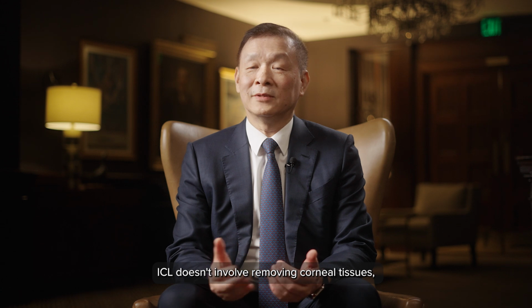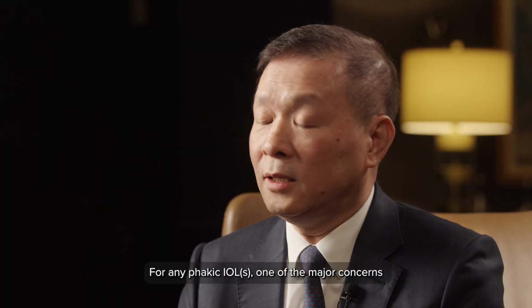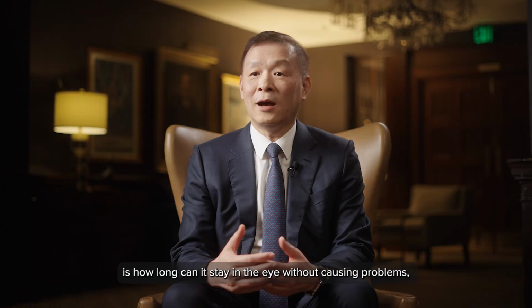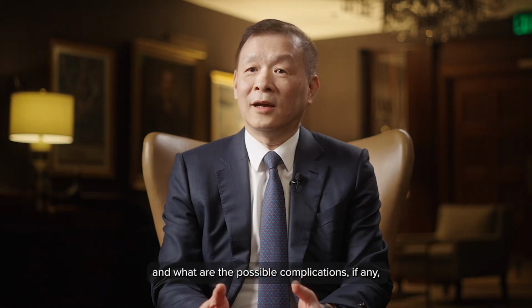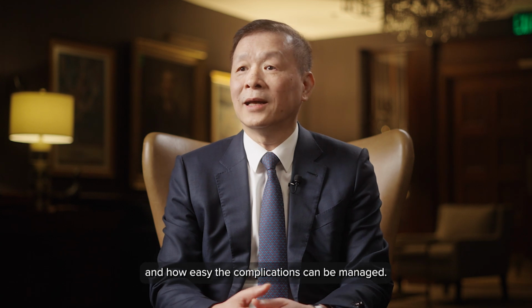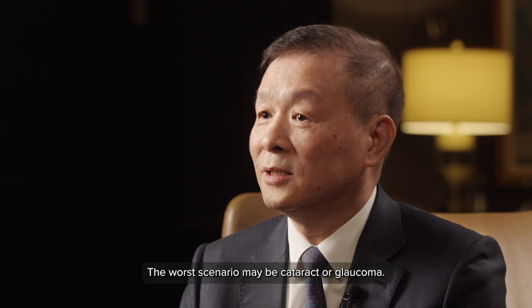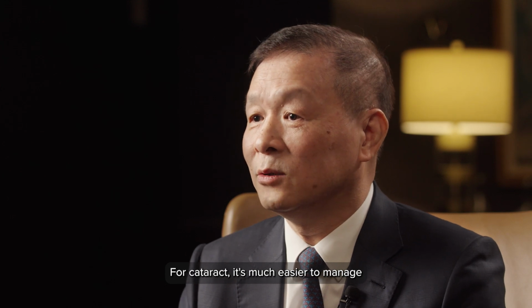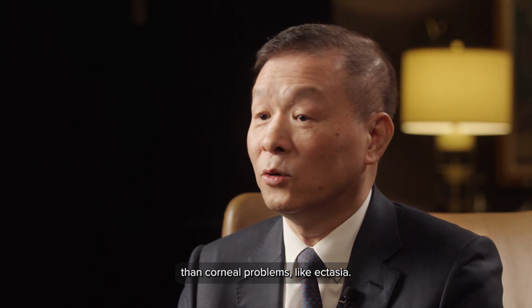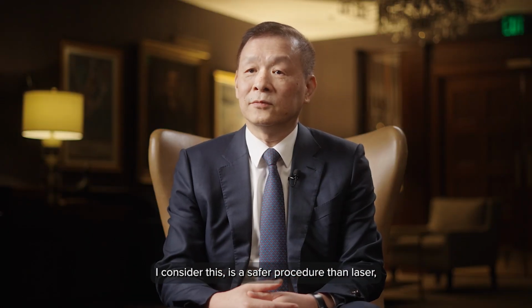ICL doesn't involve removing corneal tissue, so it is an additive procedure, and it is reversible. For any phakic IOL, one of the major concerns is how long it can stay in the eye without causing problems, what the possible complications are, if any, and how easily the complications can be managed. The worst scenario may be cataract or glaucoma. For cataract, it's much easier to manage than corneal problems like ectasia. I consider this a safer procedure than laser, especially for patients with suspicious cornea.